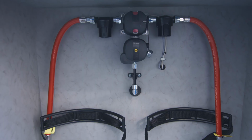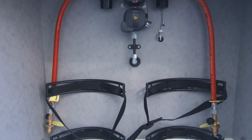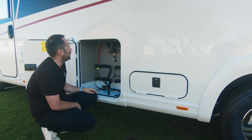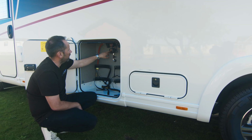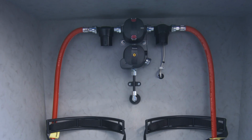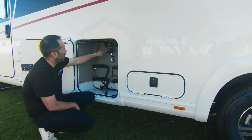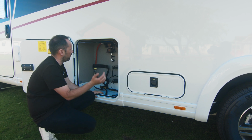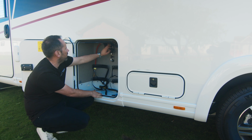So the gas regulator is the TrueMat Duo control, so it's got two sides. You can have both gas bottles connected at the same time, and that'll automatically change it over. It's also got the crash protection thing as well, so if you're in a collision or if you go over a heavy bump, this yellow thing will pop out and that'll just stop any gas going from the bottles inside the van. It's also got gas filters here on either side as well.